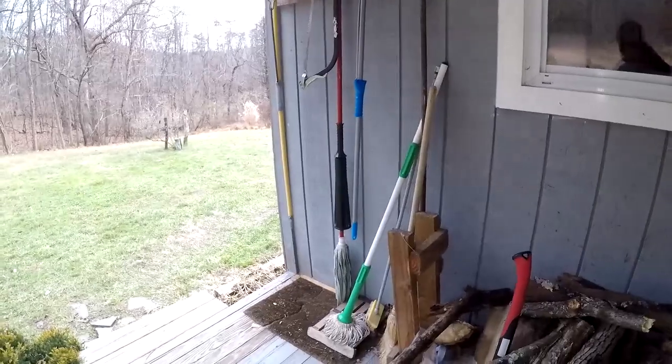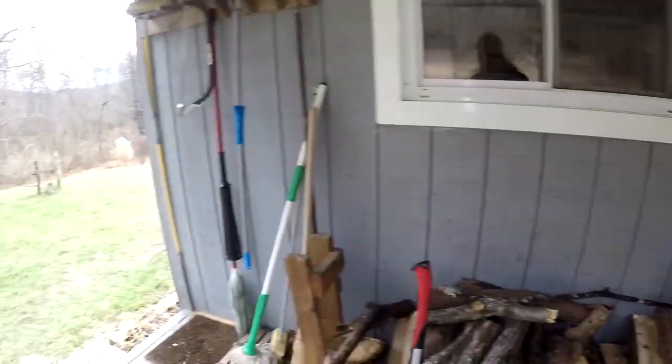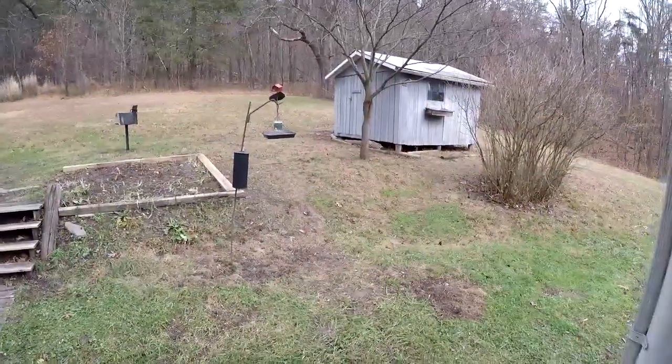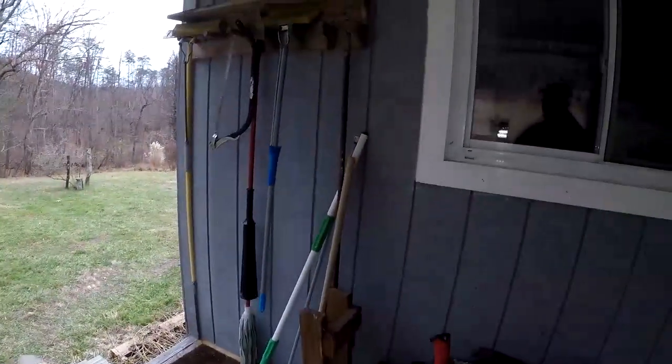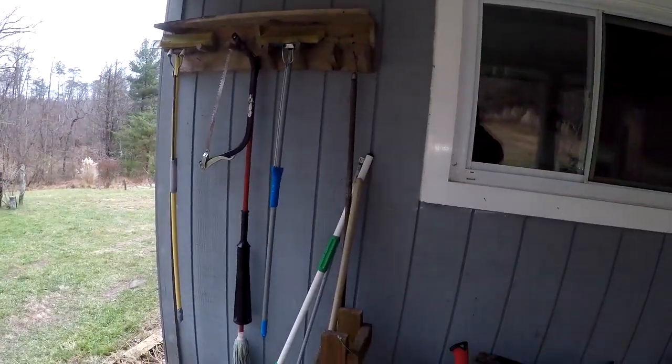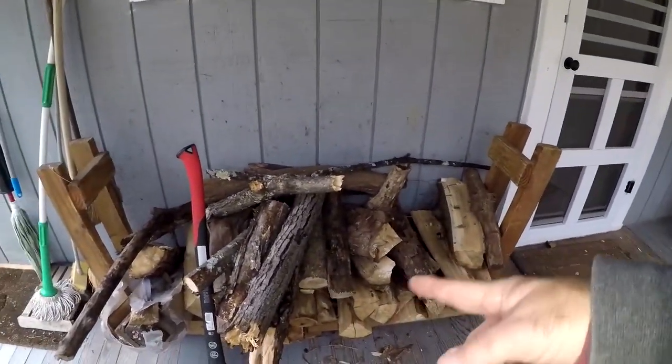Okay, so let's go over the inside of the cabin. They have some tools out here on the porch. It's a very nice little porch. You can sit out here and drink your coffee and watch the birds on the feeder. There's a bow saw that was here, some mops and things like that. The wood pile, they have a little bit of split wood here.